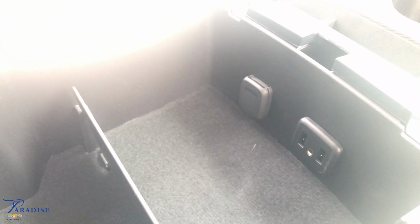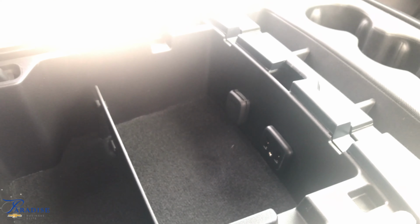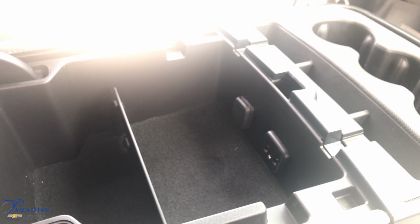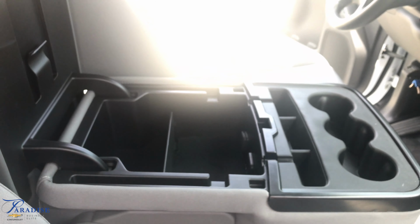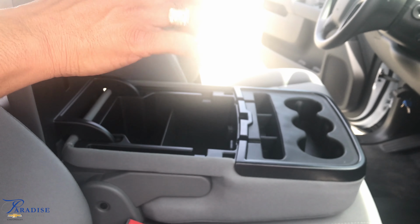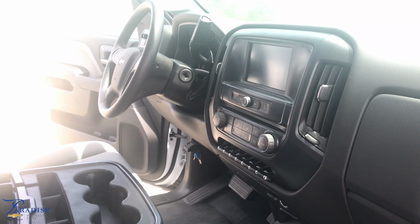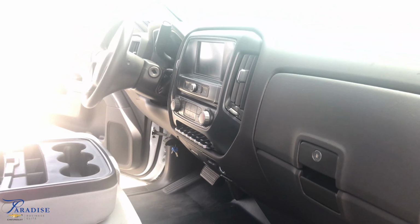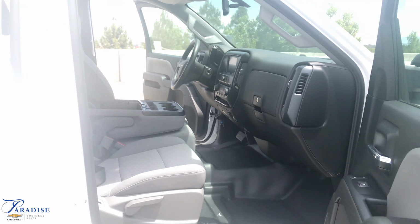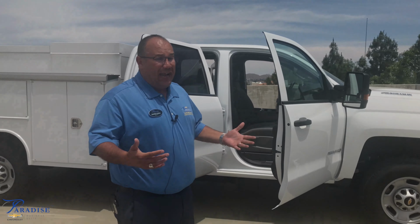What's really cool about that USB is because this thing has the MyLink system and it has the Apple CarPlay. You could actually plug in the USB and tether it to your phone, and whatever, say you're using the maps, it'll project it to the screen up there. That's a 7-inch screen, so it makes it pretty convenient for you guys that are out there traveling and maybe going to a location that you're not familiar with. You can just put the map right up there. And like I mentioned, it has Bluetooth, has Wi-Fi.